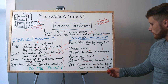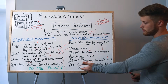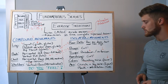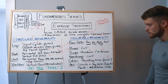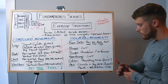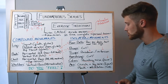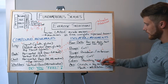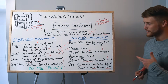And then as for the surrounding core, so the obliques and the TVA, I am a fan of plank exercises, so you time yourself and hold the plank and try to increase the time week to week. And also some anti-rotation movements like Pallof presses are great for targeting the sides and the core as a whole. However, I think that the squats and deadlifts and all these compound movements in general will activate this a little bit more. However, if you want that six-pack, you really do need to isolate. So I think that that's going to conclude the exercise selection section.